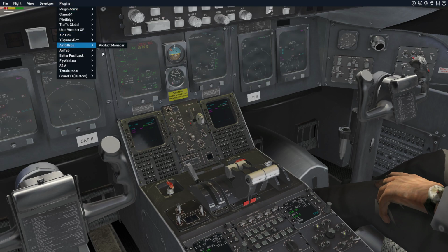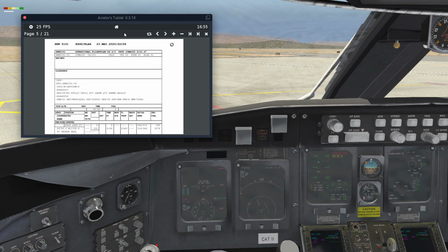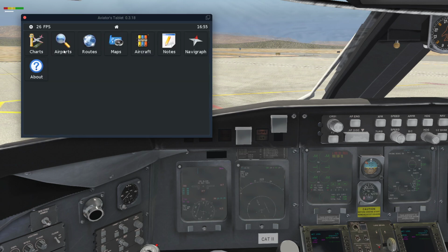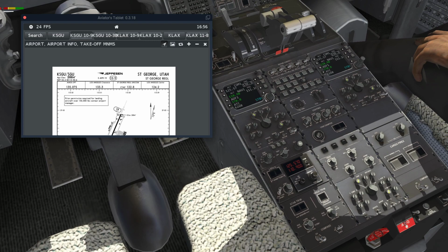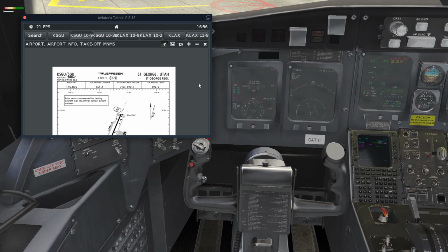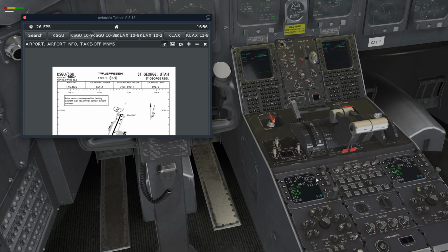Let's see, we'll pull up Avitab here. ASOS is 135.07. St. George Regional weather: wind 280 at 10, gust 17. Visibility more than 10. Sky clear. Temperature 23. Dew point minus 2. Altimeter 29.88. This is an uncontrolled airfield, so 122.8 would be the Unicom.